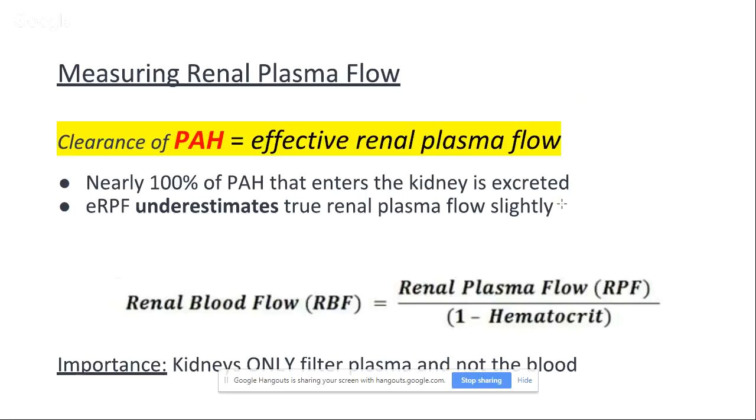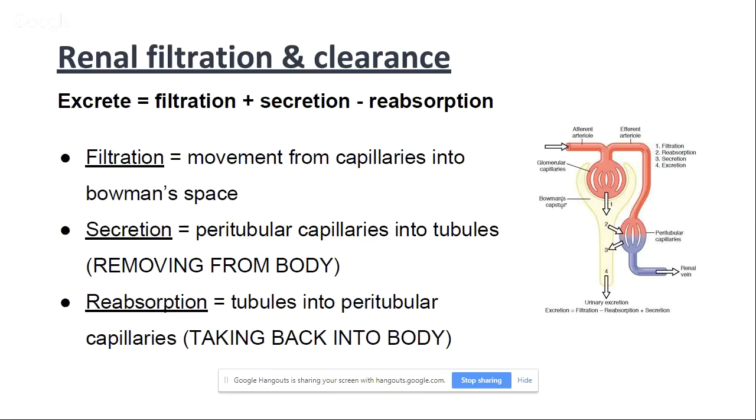Don't really need to know the equation, because if you go back to the one with all the equations, you can see that they use this equation to work out how to measure renal blood flow and GFR. Also, kidneys only filter the plasma and not the blood.